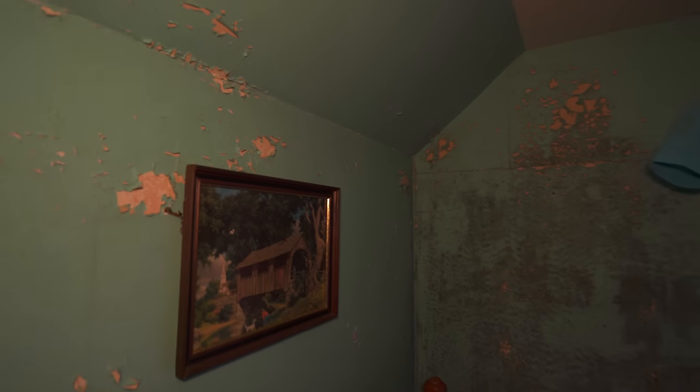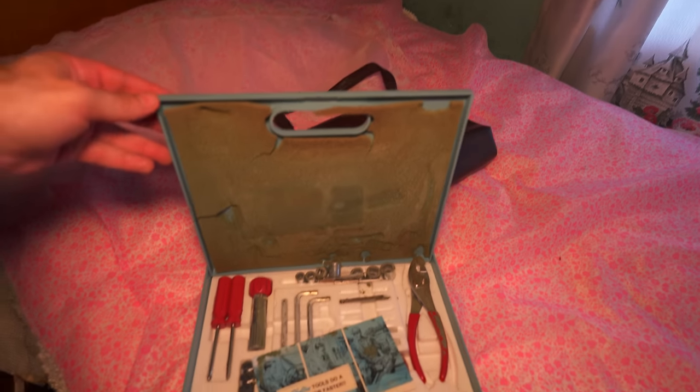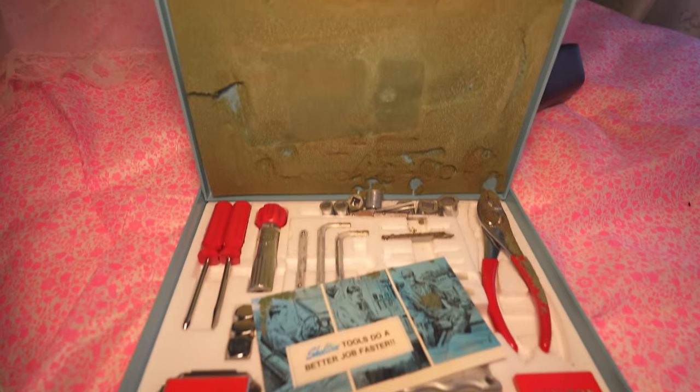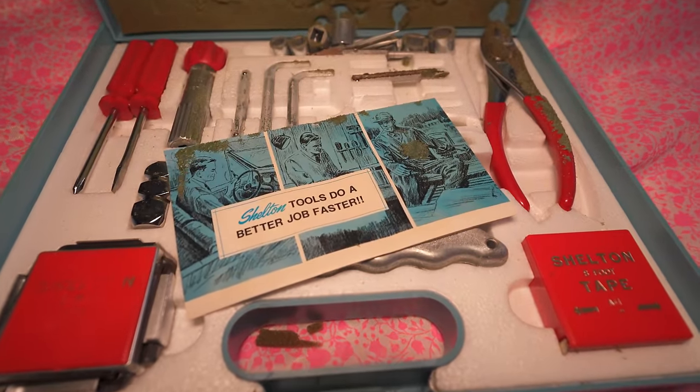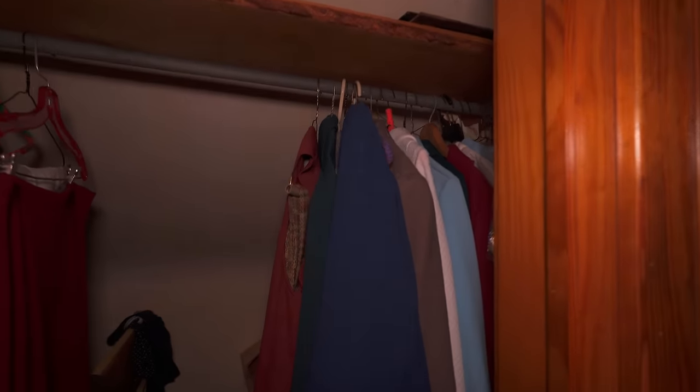Another photo on the wall. What the heck's this? Oh, it's like a little toolkit. Little old sockets, Allen wrenches. All right. The closet here. Some clothing. Looks like a chessboard back there. Checkers or chess, whatever.